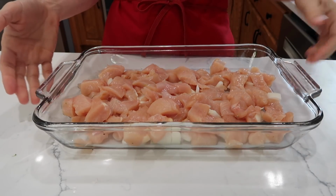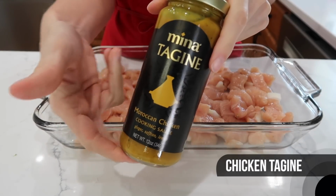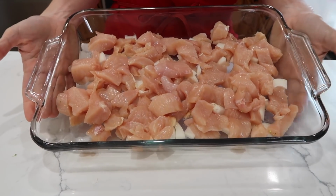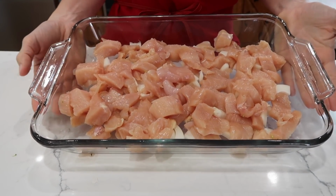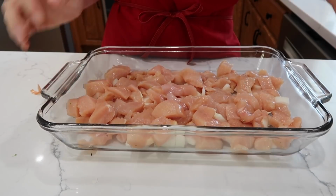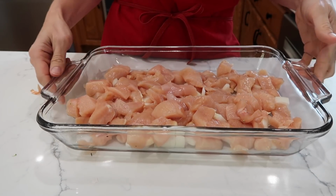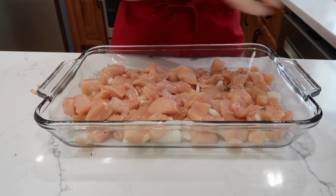This is gonna be such an easy dinner. We are using this sauce that I picked up in my box before. I have a 9x13 glass pan. I found a half an onion in my refrigerator, so I just chopped that up. And this is 2 pounds of chicken breast. Bone-in chicken would be better, but I had it out and it was thawed, so I wanted to use it. Chopped up into kind of bite-sized pieces.